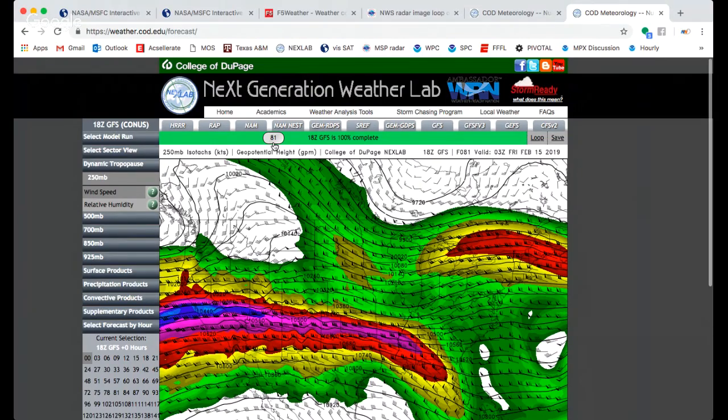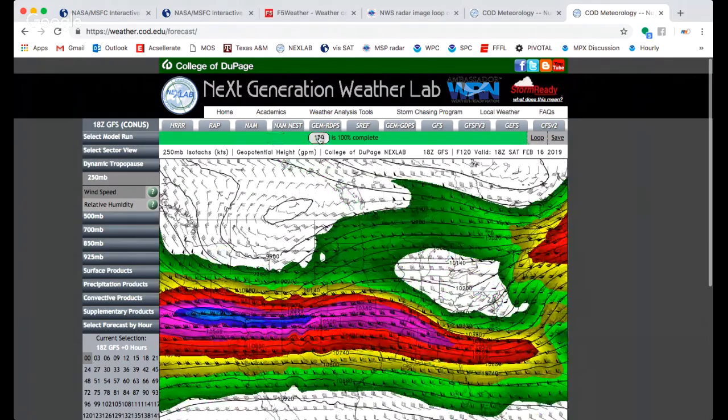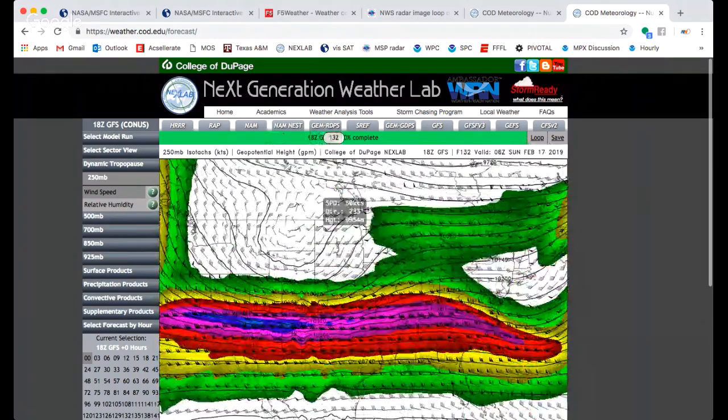But long story short, it looks like we're going to get a much needed break, not only for later this week, but then even as we go into the weekend. I think much of the weekend is going to be dry until we head into Sunday. Then we're going to have to start looking at the potential for another snow system. But that's a long ways away. Let's get through tonight and certainly tomorrow.